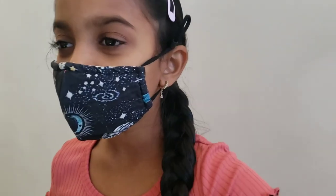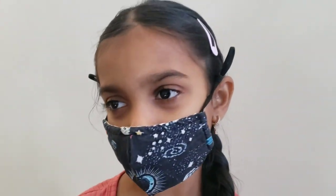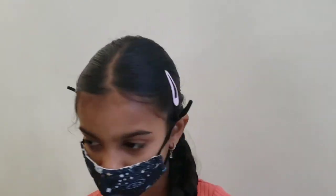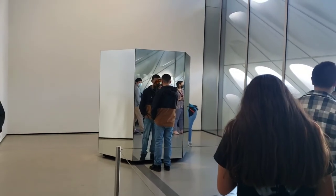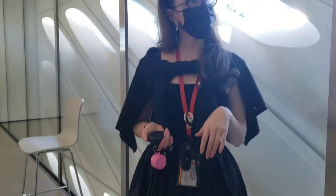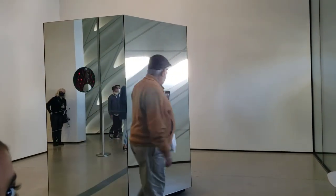So we're going to go and see the smaller version of the Infinity Cube. And it has mirrors, slides, and you'll see you 1,000 times. Lots of designs, so we're going to check it out. The smaller version of the Infinity Room.